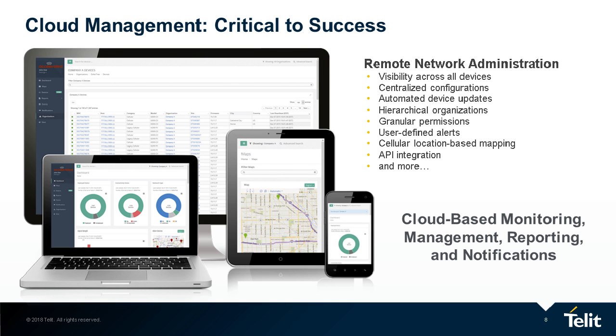I also want to talk about one other thing that we believe is critical to success: cloud management. When I say cloud management, I'm talking about basic reporting and monitoring, as well as configuration ability to push out firmware updates. The world of cellular is moving at a rapid pace. And customers really need the ability to monitor exactly what's going on with their cellular connections, as well as push out configuration updates and firmware.